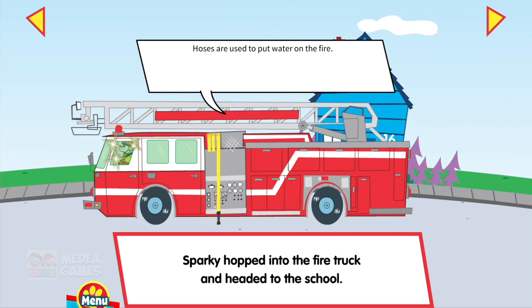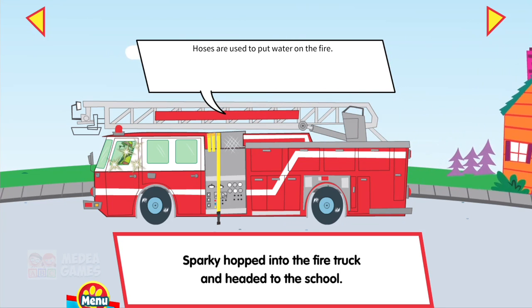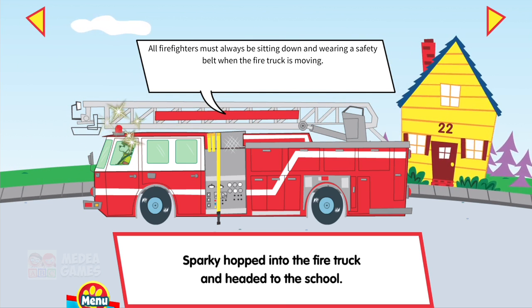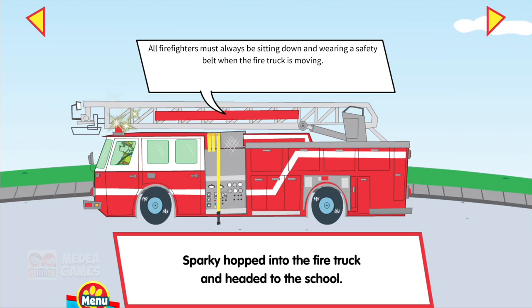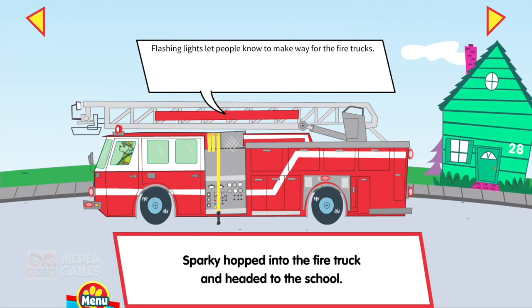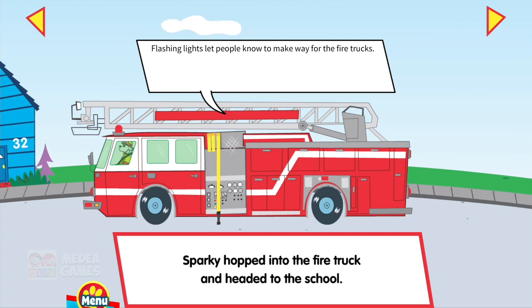Hoses are used to put water on the fire. All firefighters must always be sitting down and wearing a safety belt when the fire truck is moving. Flashing lights let people know to make way for the fire trucks.